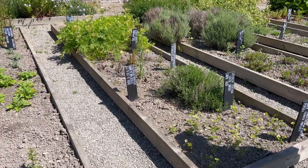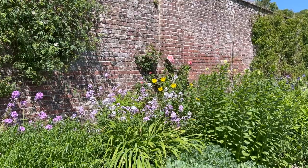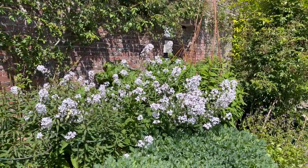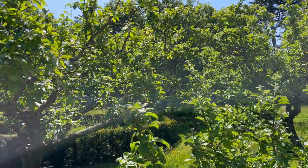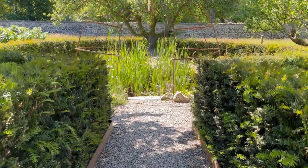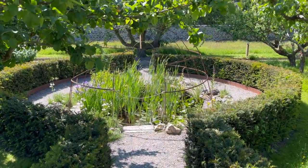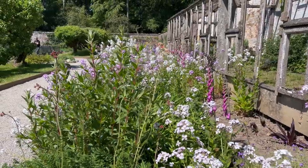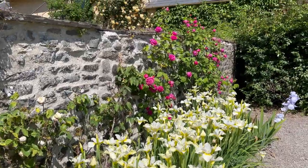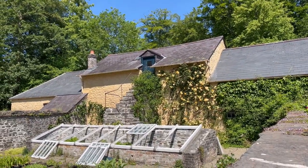The walled gardens have been producing fruit and vegetables for over 200 years. The south-facing walls were all heated by fire pits when first built, and evidence of these remains, as well as two beds heated by hypocausts, which were used for fruit production.